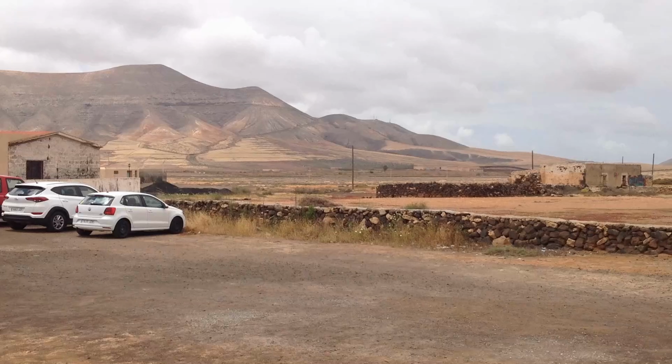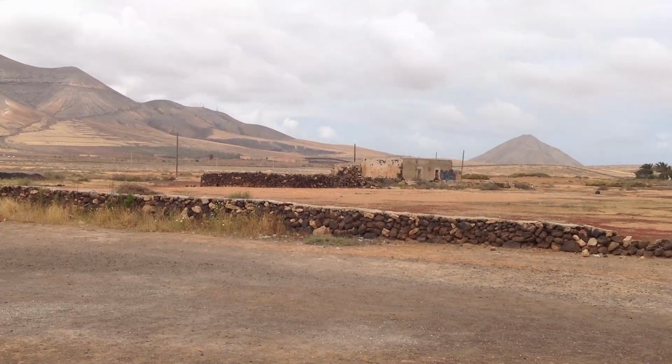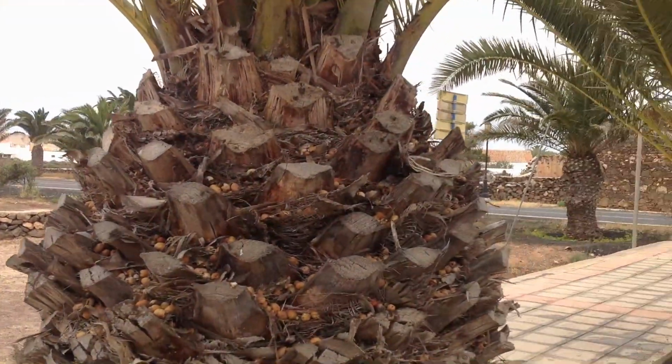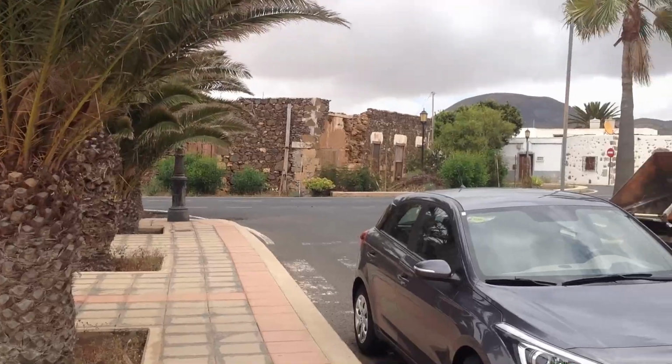I love it. And here we are in yet another location. We can see the mountains as per usual in a near distance. And yes, how many times do I go to Oliva? Quite a lot, because there's yet another visit there.